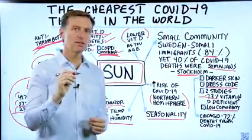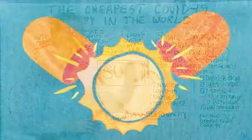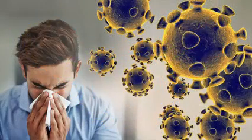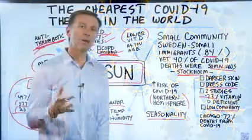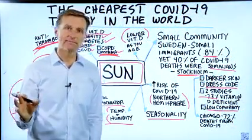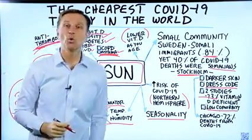So I hope I've convinced you of the importance of vitamin D in this situation as a preventative therapy, as well as a therapy that should be used during an infection. Unfortunately, it probably won't be studied or even talked about simply because it's the cheapest COVID-19 therapy in the world.